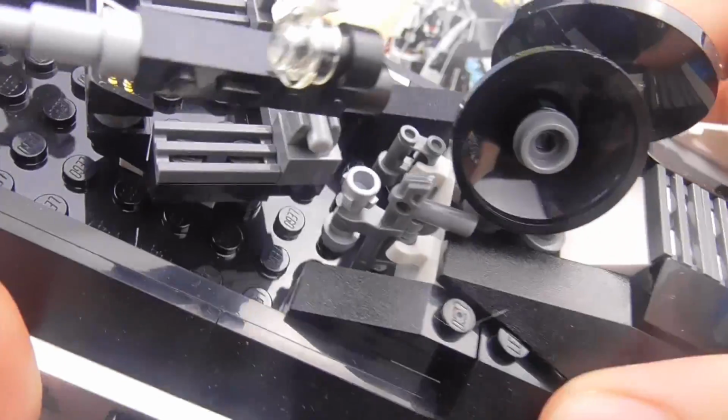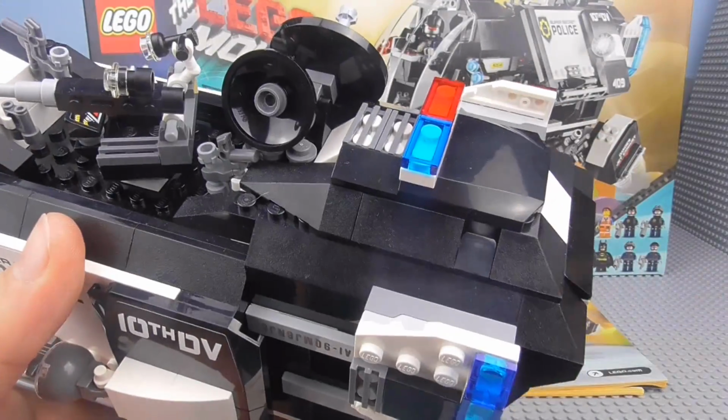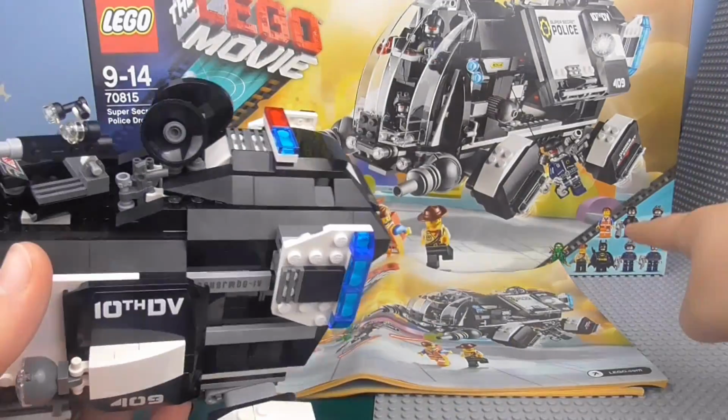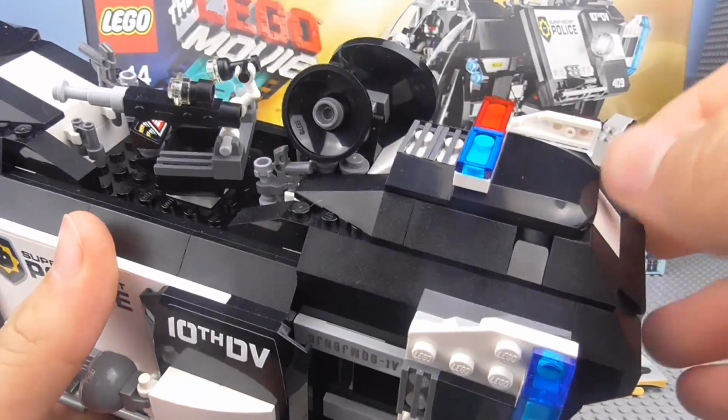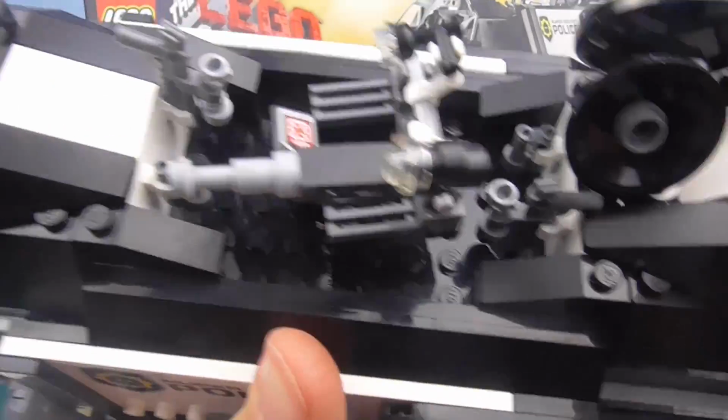Here, you see, we get a gun and binoculars, as well as binoculars and a gun over there. You may have noticed that the Robo SWAT didn't have any weapons, which is kind of strange, especially because they've got them on the box. Well, that is because they're up here. And there's also 2 more inside, which I'll show you in a minute.